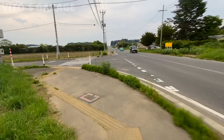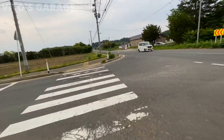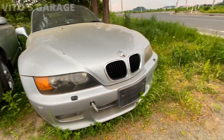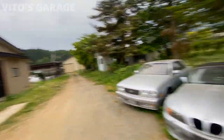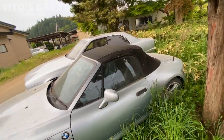Guys, we're almost there. There's that amazing car. We're gonna go check it out. Well, guys, there she is. I really don't know whose car this is, but I'd love to meet those people. It's kind of sad seeing this car here. I don't know what happened. It's automatic.